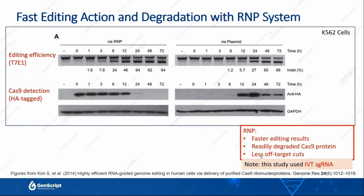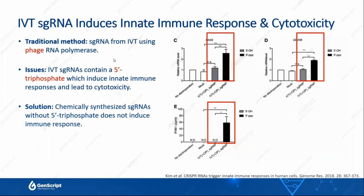One caveat of the study is that the sgRNAs used were generated by in vitro transcription, IVT. Like I mentioned previously, RNA generated by IVT has been reported to produce cytotoxic effects. This is data from a follow-up paper by the same lab, where Kim et al. looked at the effects of sgRNA produced by IVT on cytotoxicity.